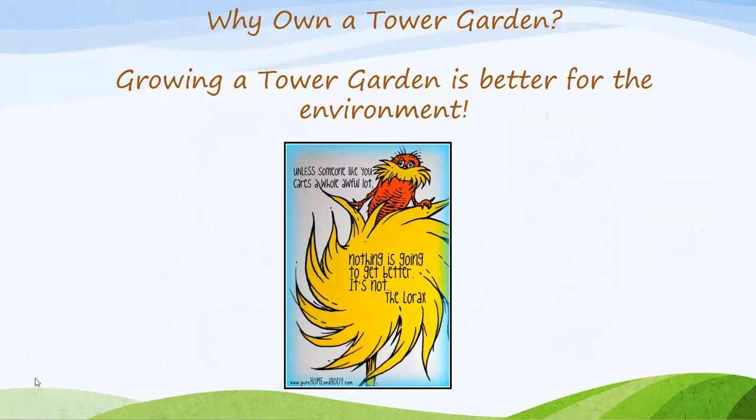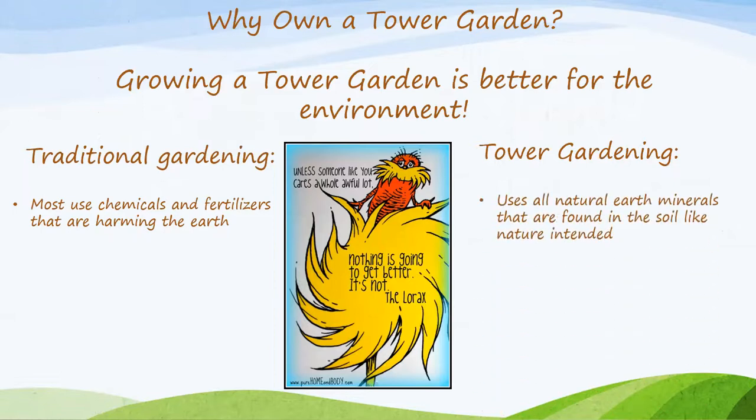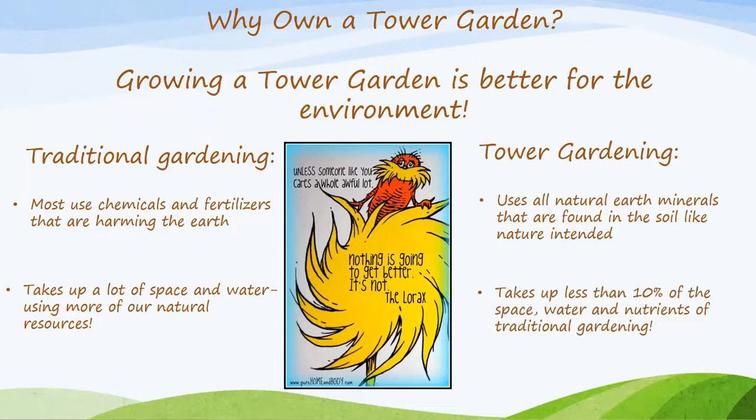So why own a tower garden? Well, growing a garden is better for the environment. Traditional gardening, most use chemicals and fertilizers that are harming the earth. Tower gardening uses all natural earth minerals that are found in the soil like nature intended. Traditional gardening also takes up a lot of space and water, using more of our natural resources, where tower gardening takes up less than 10% of the space, water, and nutrients of traditional gardening.